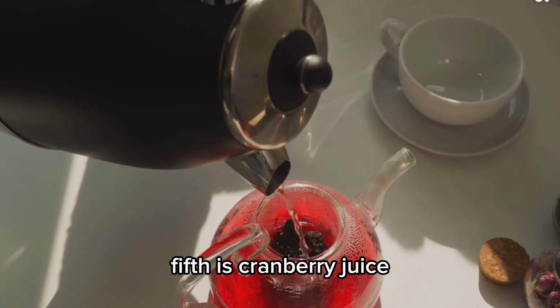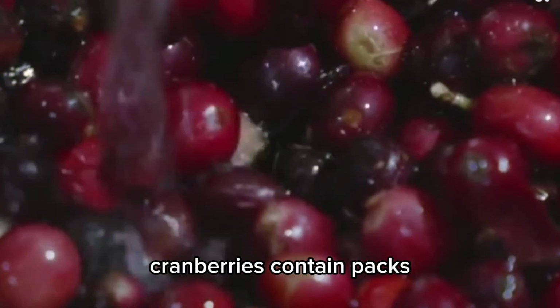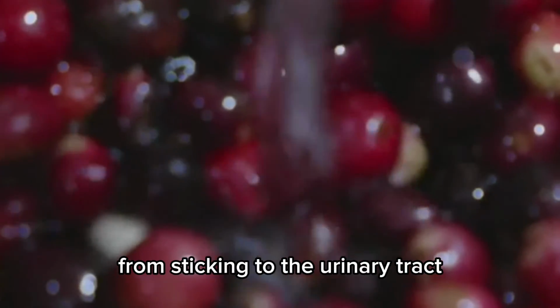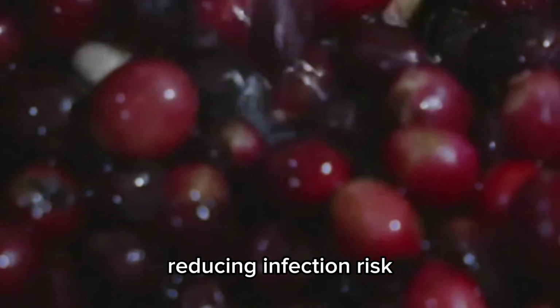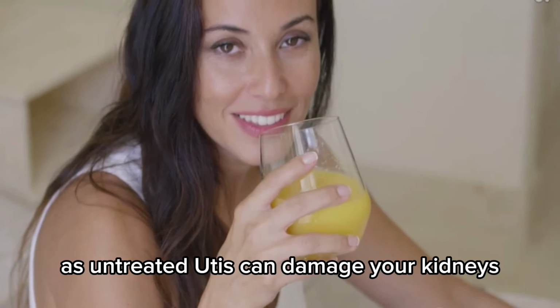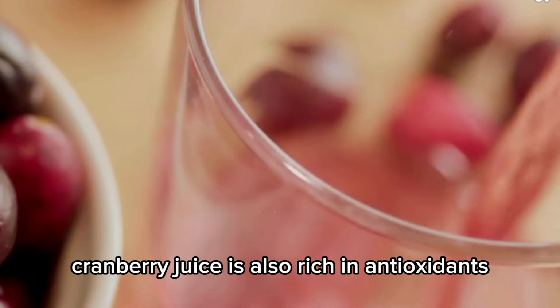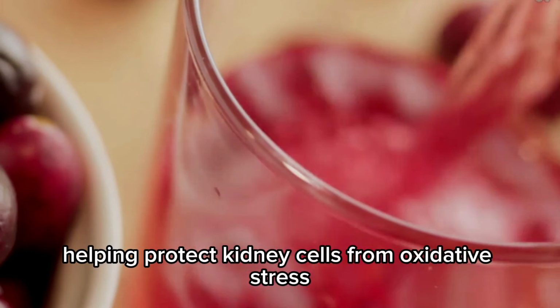5th is cranberry juice, well known for supporting urinary tract health. Cranberries contain PACs, which prevent bacteria from sticking to the urinary tract, reducing infection risk. Preventing infections is crucial, as untreated UTIs can damage your kidneys. Cranberry juice is also rich in antioxidants, helping protect kidney cells from oxidative stress.